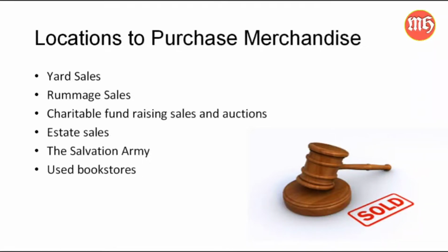Estate sales, usually conducted when the estate wants to get rid of old items to pay off outstanding debts or just to cash in the items. The Salvation Army, a reasonable place to look for eBay merchandise, and items are occasionally reasonably priced.